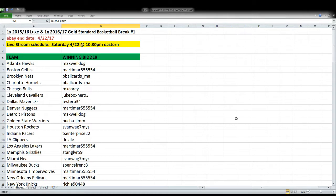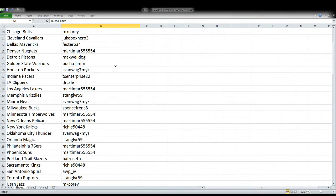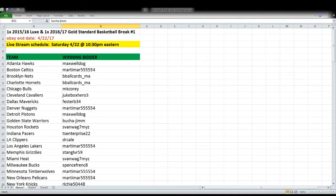All right, guys. So first up, we're taking a look at our spreadsheet here. And this is our first mixed break, which is one box of 2015-16 Luxe and one box of 2016-17 Gold Standard. Those are both high-end boxes, and I'm looking forward to pulling some good hits out of there for you guys. As always, we have the team name down the left and your name in lights as the winning bidder down the right-hand side. This spreadsheet goes up before each and every break, so you can have it as a point of reference tonight, or if you want to travel back in time and check out a break, at least you know which teams belong to you.